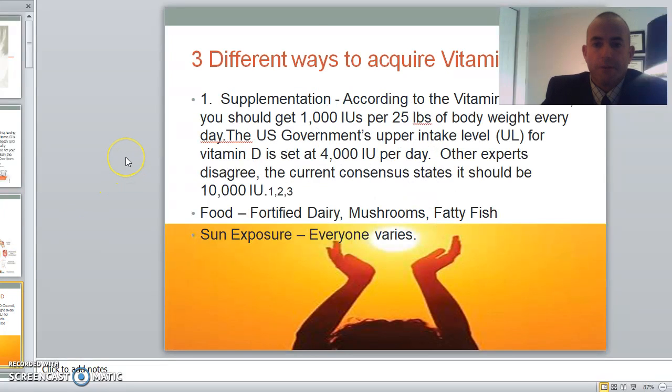There are three different ways we can acquire vitamin D: through supplementation, food, or sun exposure. How much varies, as far as the sun is concerned, but for supplementation, according to the Vitamin D Council, you should get 1,000 international units per 25 pounds of body weight. Now, everyone disagrees on this, but the current consensus states that it should be somewhere in the neighborhood of 10,000 international units.